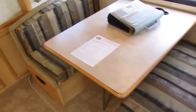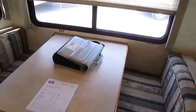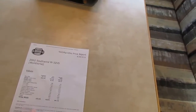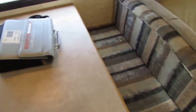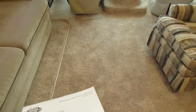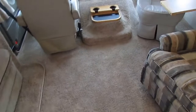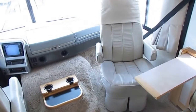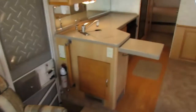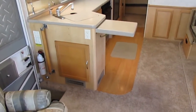NADA without, and I don't go crazy on these. A lot of people really overvalue and abuse the NADA. I don't. You don't add in the book for a water heater or for roof airs or for an awning or for furnaces or gas grill cooktops or RV refrigerators. You couldn't buy this unit in 2002 without all those.